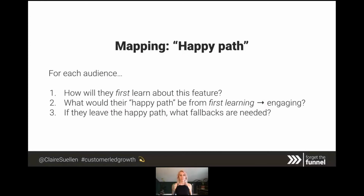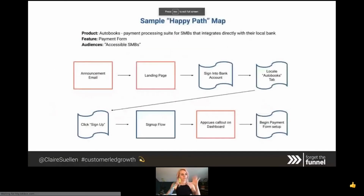And those fallbacks could be follow-up email sequences, fallback calls to action, like replacing a sign up call to action with a schedule a setup call to action, retargeting campaigns, depending on the type of business, it could be outbound phone call cadences at the more enterprise level. So let's talk about this in a more visual way.